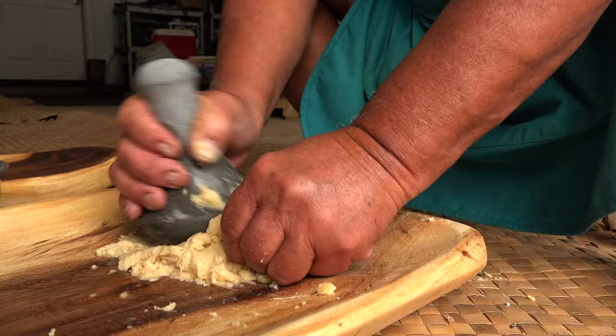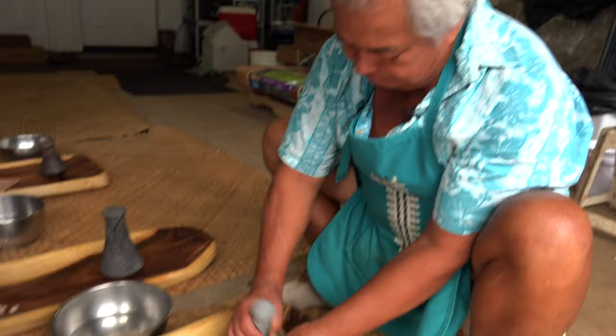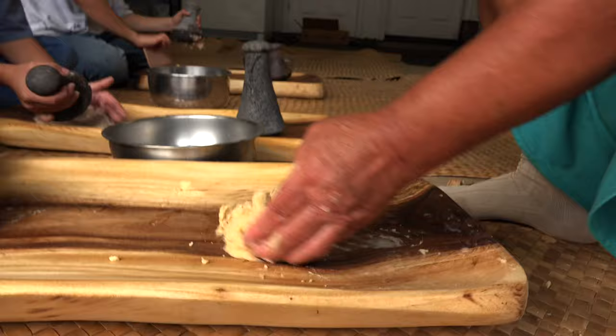Oh, so you feel it? Yeah. And then you pound it. Yeah. We're not really pounding. Yeah, okay, when you got a whole bunch of that, then you start whacking them. We don't want even that much for me right now. Okay? Then we're going to push them all in the middle. Bring me some more taro. More taro.